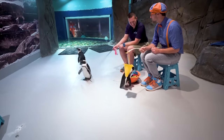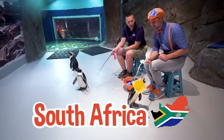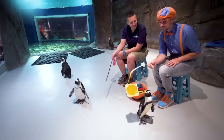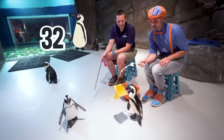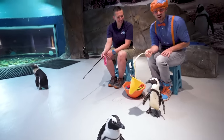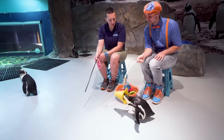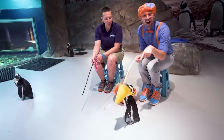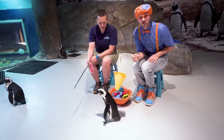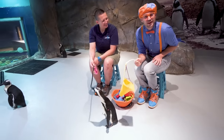So where are these penguins from? These penguins are from South Africa, and we have 32 of them here. Wow, 32 penguins here. And these are from South Africa? Right. Not Antarctica? Not Antarctica. They're actually one of several species of penguins that prefer the warm climate. Oh, okay. That's pretty cool. Interesting. Warm climate and penguins. I guess you learn something every day.